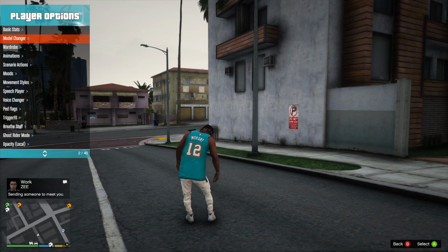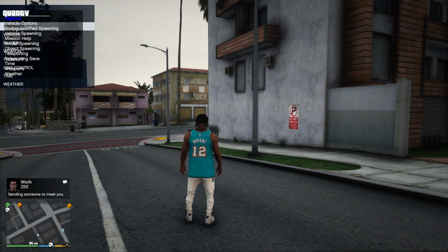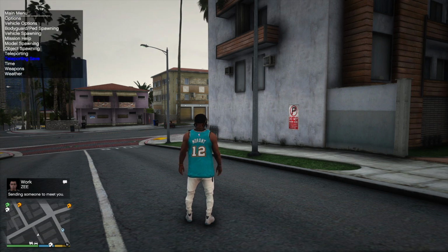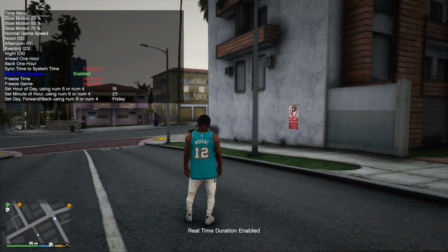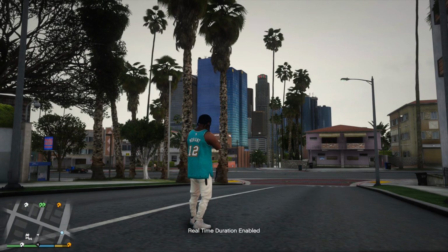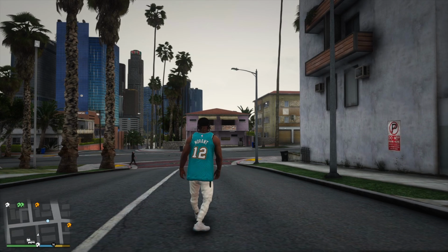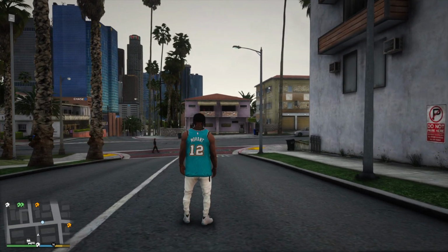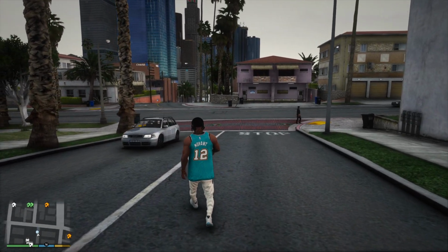And matter of fact, let me do a couple things. I think I forgot to turn this off. Yeah, I forgot to turn this off. So I'm gonna turn on real-time duration for this one. So let's see here, time, and then we're going to put on real-time duration once again. I tell you, my game looks beautiful, bruh. All right, so here comes these people right now, and he's gonna give me a lift over to the shop, towards Benny's shop.